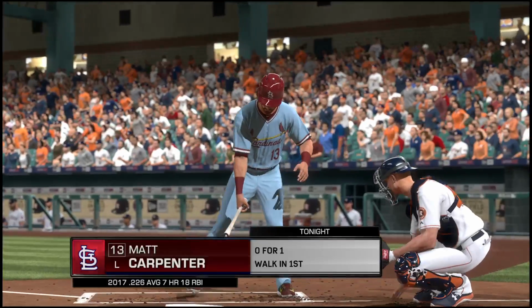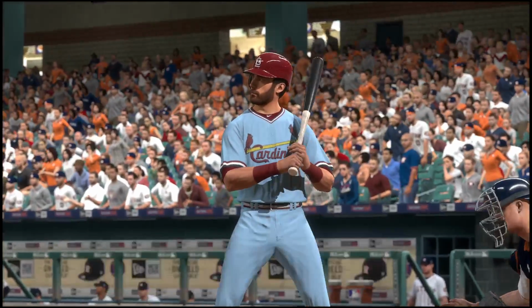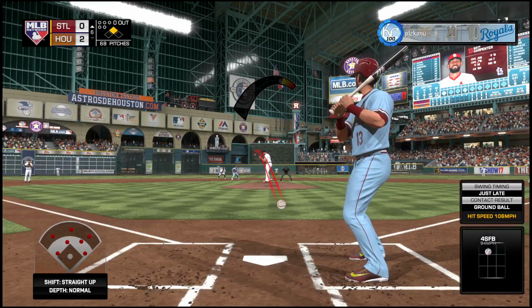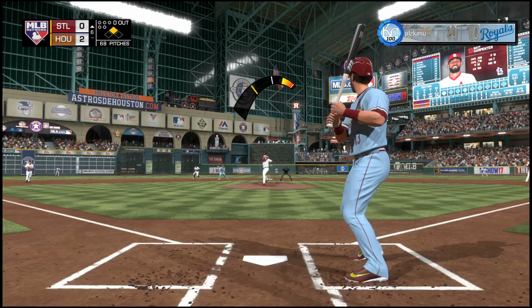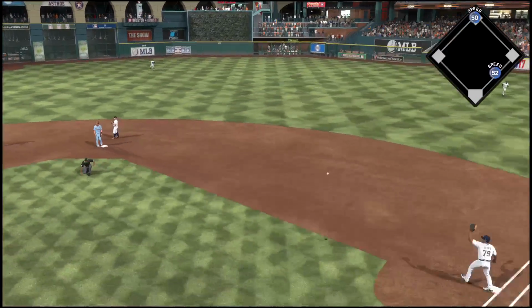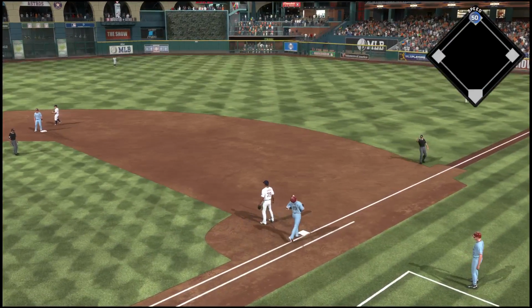Here's Matt Carpenter. He's 0 for 1 thus far. First baseman, Matt Carpenter. First offering on its way. Hard on the ground toward short. A quick out number 1.